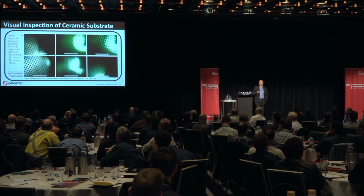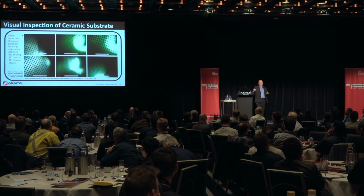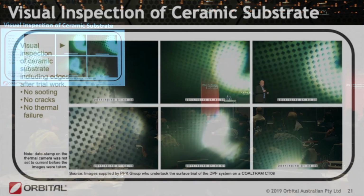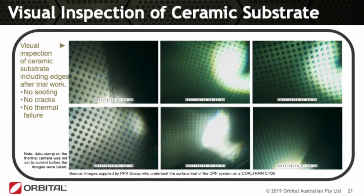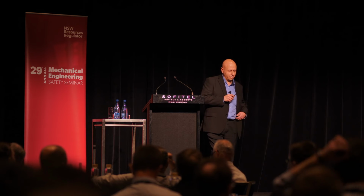One of the reasons to test at site, rather than test just on a dyno, is you can't shake and bake a whole LHD. On the dyno you can cook the DPF and you can understand how that works. You can induce some failures, knowing techniques that you do in the industry, but you can't take that whole machine with its solid tyres and rigid mounted exhaust system and subject it to the bouncing around of a mine site.